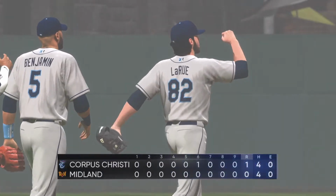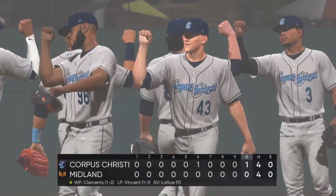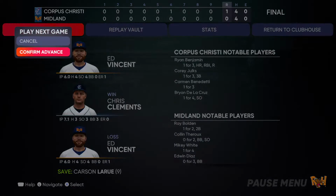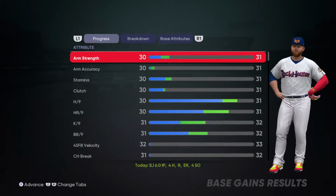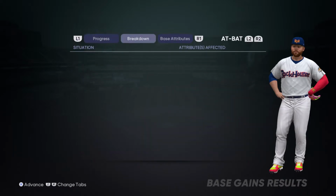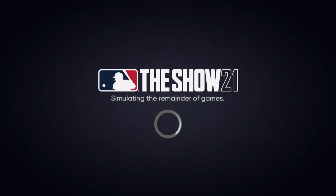The Corpus Christi Hooks earned the victory despite only collecting 4 total hits. Chris Clements earns his first win of the season. Eduardo Vincent settled with the loss after giving up only 1 earned. Carson LaRue closes the door for the save, his 9th of the year.